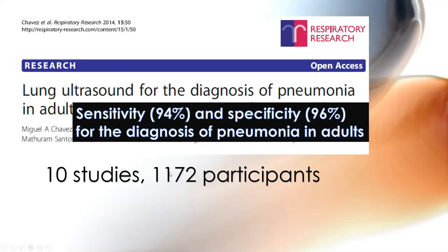One of our docs here, Dr. Luis, says everybody's got pneumonia, quote unquote, because he's judging people, saying that they have pneumonia, because not all infiltrates are pneumonia.